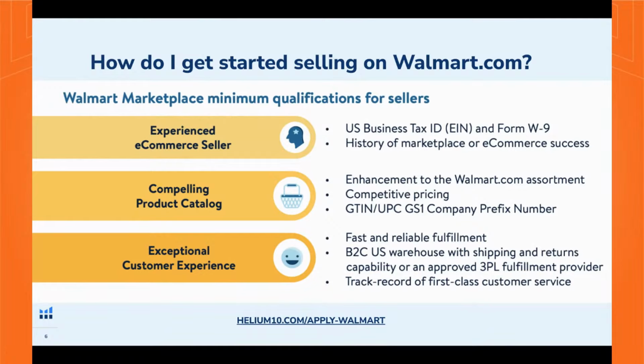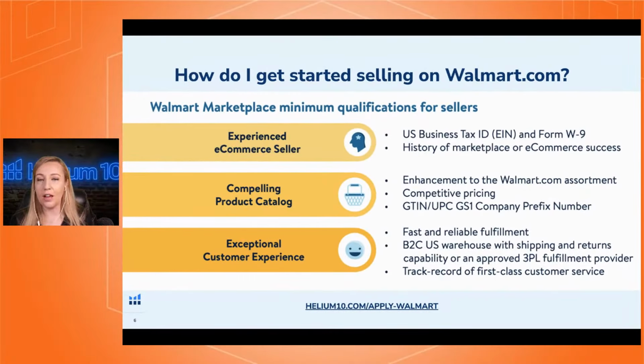So you need to have all this information that I'm going to be talking about ready to go when you're applying to sell on Walmart.com, because you can't save it. You can't come back to it. They want to make sure you have everything on there.